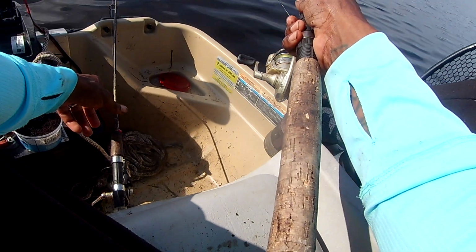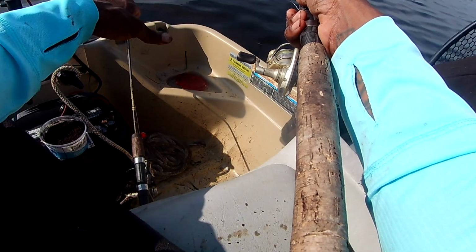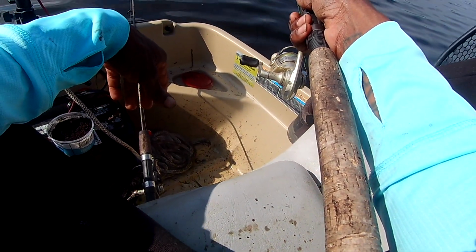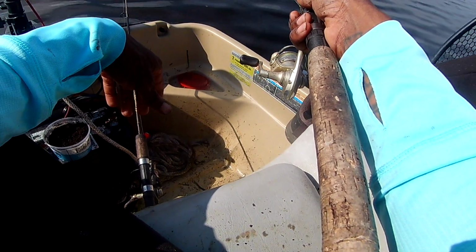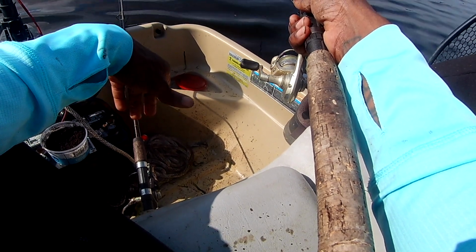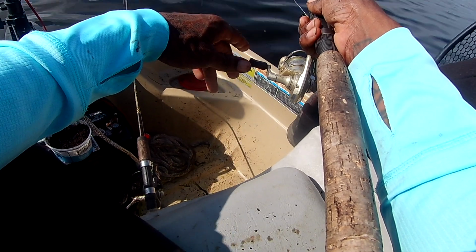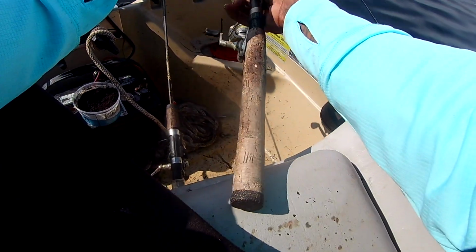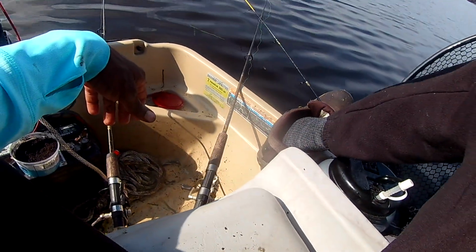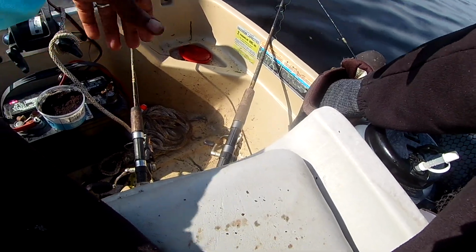I'm going to keep my eye on this one too. These fish will snatch your rod and reel directly in the water, so you better have a good eye on it and a good hold on it, or else you're going to be losing fishing poles. Alright, guys, I don't think he wants that right now. I probably hurt his top lip, so he's probably headed to the doctor right now.